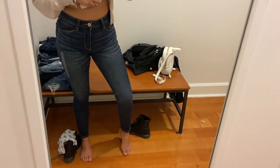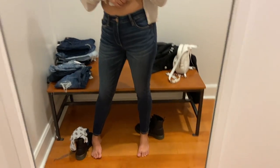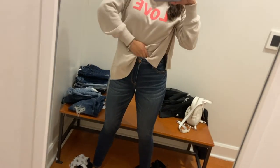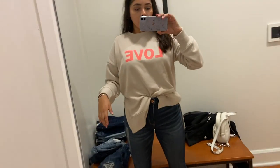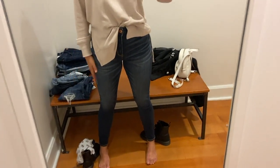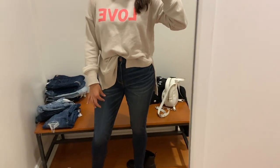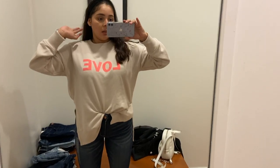These are really cute. I like this. I think I would get this just for fall, you know, because you can tuck in cute sweaters like this, and then with a cute belt, that would look really nice. They're really comfy. The stretch is fine. The denim feels fine. They feel like a nice, comfy, regular jean. This one's cute. This one for sure I like.